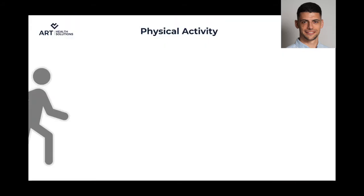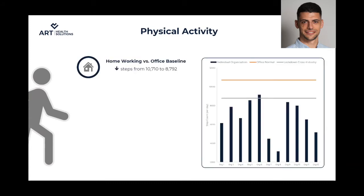So the first metric that we'll take a look at is physical activity. As Mary's just mentioned, we collected this data from a range of wearable devices, and perhaps unsurprisingly, when we compare the home working environment to what we would typically see in the office, we saw a reduction in steps. We saw about 19%, or around a 2,000 step reduction per day, from the home working environment to what we previously saw in the office.